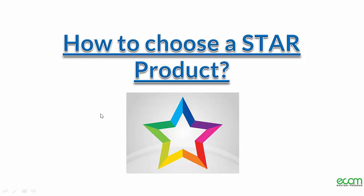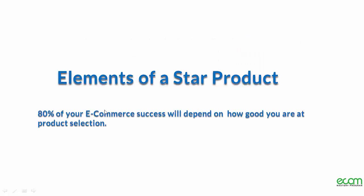You have some criteria and the basis on which you should try and find the products, and then your life becomes very easy, and you can be successful much earlier and in a better way. Okay, so let's try and find what are the big elements that you should consider when you're trying to find the product, which you can also call a star product.